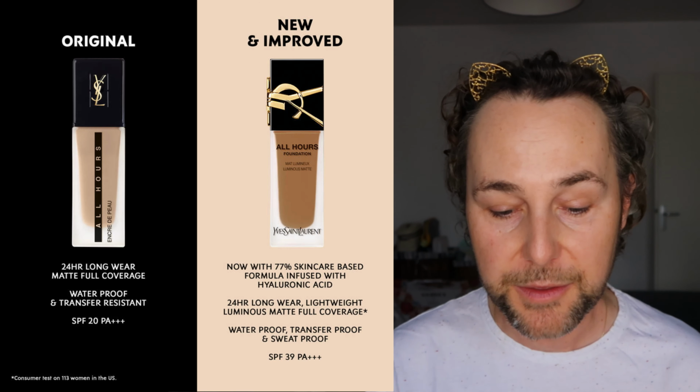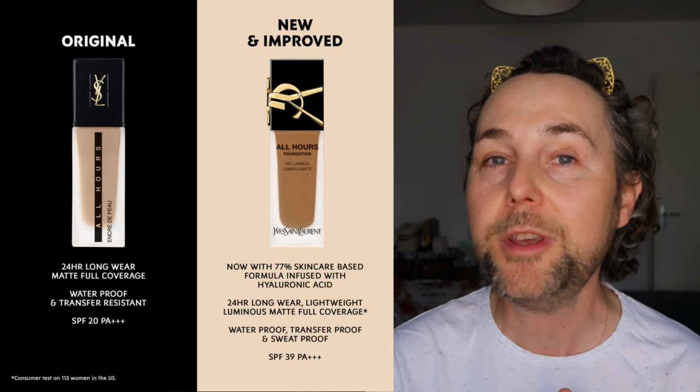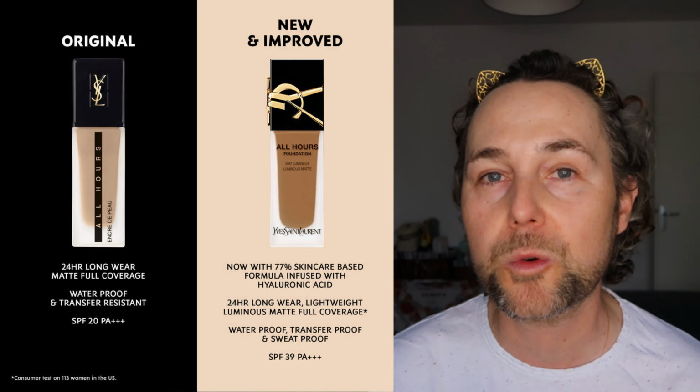As I said in the beginning, the foundation has been repackaged and reformulated. This is the photo of how it looked before, and this is how it looks now. And I must say, when it comes to packaging and how the products are presented to the public, I absolutely love it. If you were standing in front of Yves Saint Laurent products, they just look so beautiful. Recently when I was in Paris shopping, I was passing by Yves Saint Laurent and I stood there with my mouth open, and I said, this is pretty. So this is how I was hooked.